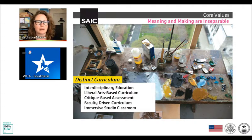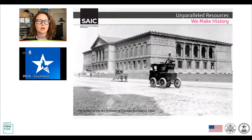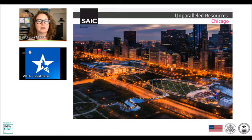Downtown Chicago is where all of the other businessmen are and the tourists are. You see in the bottom right-hand corner, that's the Pritzker Pavilion. That is where you can go see live music at night during the summers. It's a lot of fun.